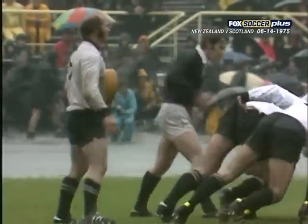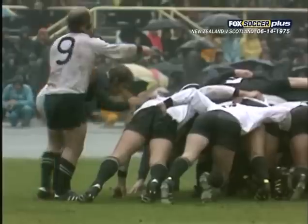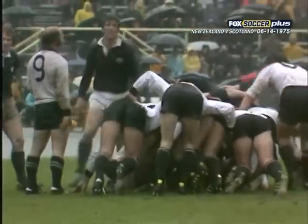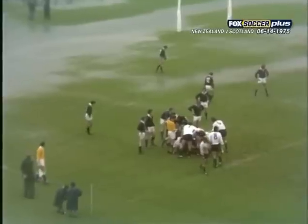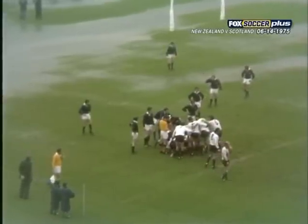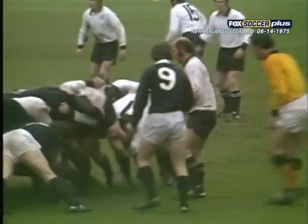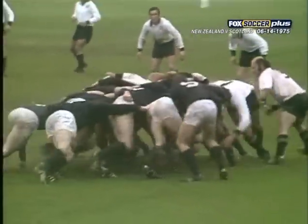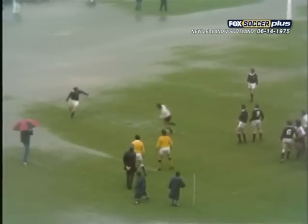The rain has been falling in Auckland for 36 hours. It rained heavily throughout the night. It has not stopped today. Sid going, talking in his inimitable style. We missed it that time. I'm sure you'll see it again. Talks to his outside back, shielding his face with the ball. One against the head for this good Scottish push. Morgan. Irvin.